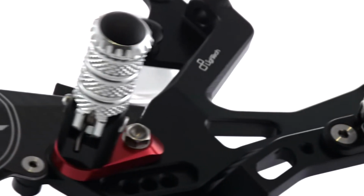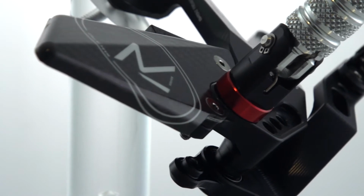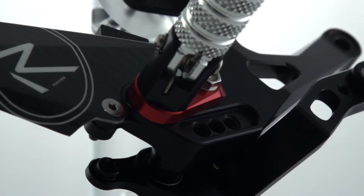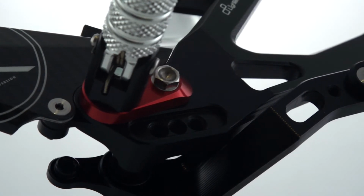Rear sets, among the three support points together with the handlebar and the seat, play a fundamental role in riding a motorcycle. That is why the possibility to adjust their position according to one's morphology and riding style represents an aspect that should not be underestimated in terms of riding pleasure and performance.